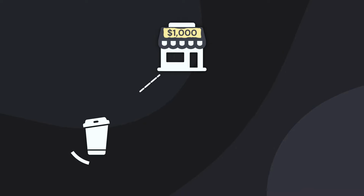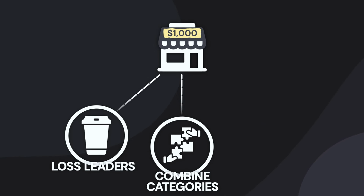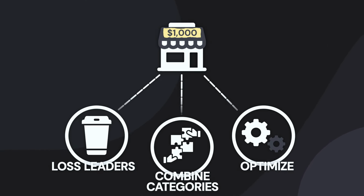So to recap, the process to get to $1,000 in 30 days on Etsy is number 1, front loading with loss leaders, both high ticket and low ticket. Number 2, combining categories for faster growth, because that will lead to the most multi-item orders and the highest LTV. And number 3, we want to optimize your listings from day one.